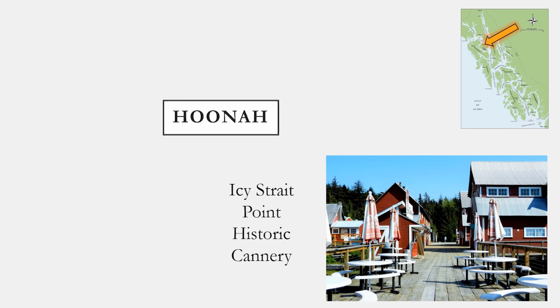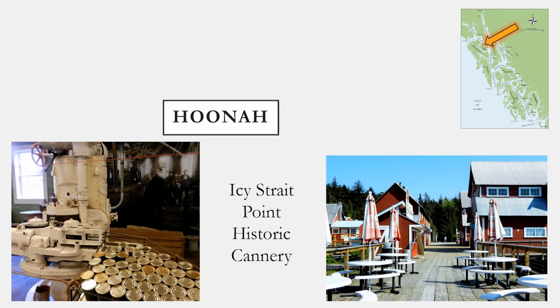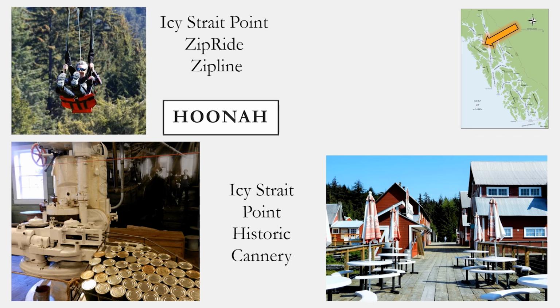South of Glacier Bay, across Icy Strait, is the native village of Hoonah in Port Frederick. Hoonah is a friendly, attractive village with guest moorage. Be sure to visit Icy Strait Point, a refurbished cannery from 1912 that houses shops and historic cannery equipment. It's a pleasant 2-mile walk from town along the water. The cannery is only open when the cruise ship is in town, so check with the harbor master for the latest schedule.